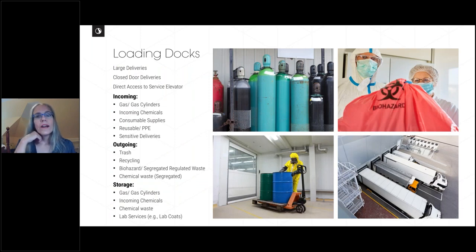Loading docks are another area of the building that are impacted by scientific use. Like everything else, the deliveries, there's a lot more deliveries. There's different kinds of things. In the upper left-hand picture, you can see some gas dewars. There's a lot of gases that will either come in cylinders like this, or in larger containers, dewars, or will need to be accommodated by a bulk or a mini bulk system on site.